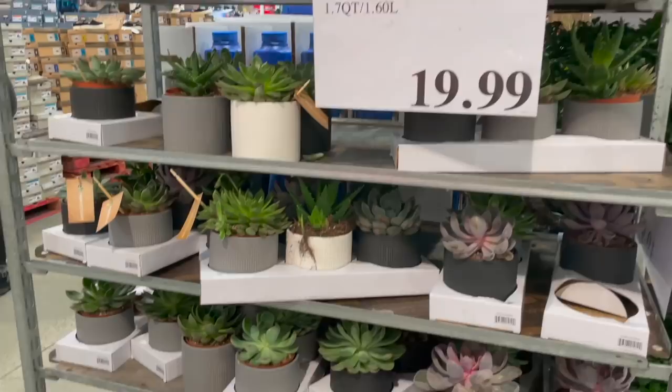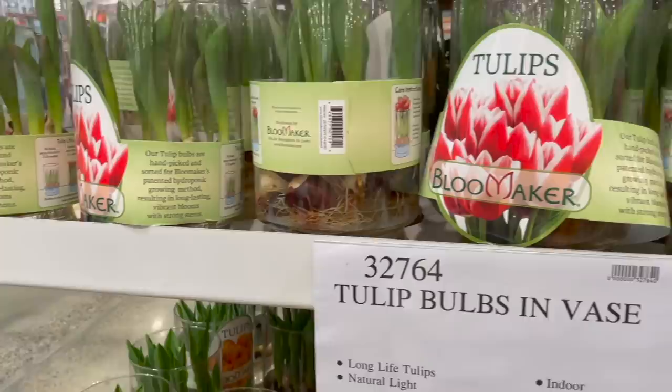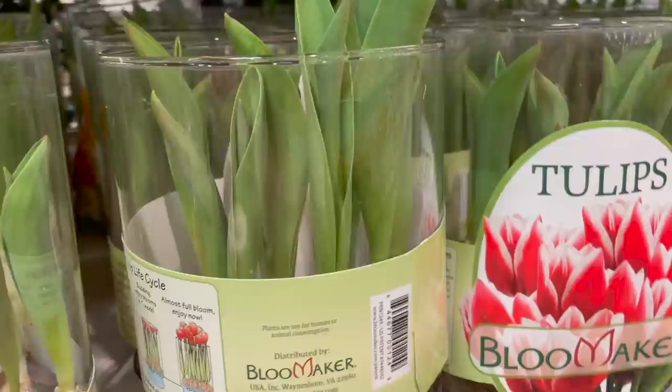Along the same lines of plants, these ones are really fun too. They're called tulip bulbs in vase. They're $12.99. Long life tulips, it says. So you keep them indoor at room temperature and natural light, but how fun. So basically it goes like this. It's a tulip life cycle. So no buds, enjoy your blooms in 2 to 3 weeks from where they're at right now. You'll have them start to bud on the top, and then a week from then you'll have full blooms. I feel like that's a really cool idea. And of course, whenever they're dead, you can always keep this vase, which is a pretty nice vase.